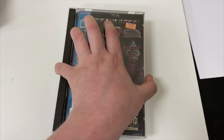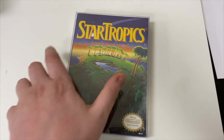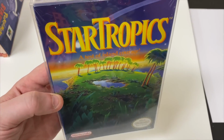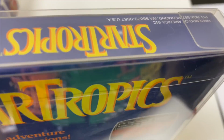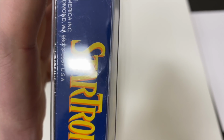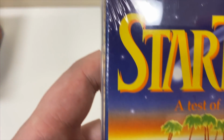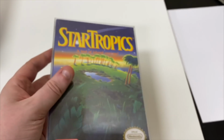And then the last item we have is a factory sealed StarTropics for NES, and it's in pretty good condition overall, really, really nice. If I can show it, see right there where the light's catching it, it's got that one little dent, that one tiny crease. That's about it, other than extremely minor corner or edge wear. And honestly, look at the corner, they're not bad. So it's in pretty nice condition overall.